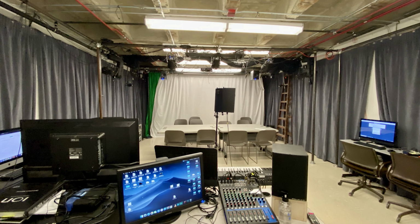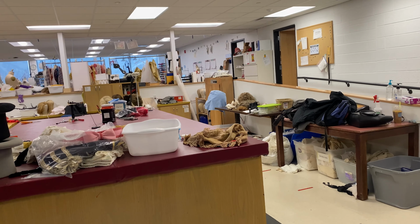Next, we move up to the second floor of the department and head into the costume shop. Domain of all things costume craft, our shop features the best views in the department with a whole lot of natural light to aid the stitchers.